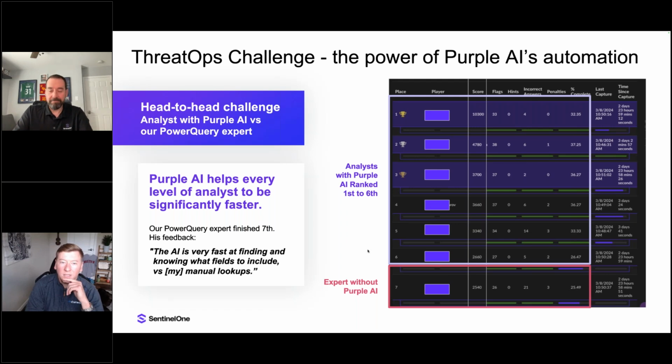So you can do more, right? And honestly, if this gentleman had had Purple, he probably would have been in first place, right? But who knows. And it's kind of funny, the Threat Ops Challenge is pretty cool. We run them. The last one I ran, there was somebody who never touched the SentinelOne platform who actually won as well, which is pretty cool.